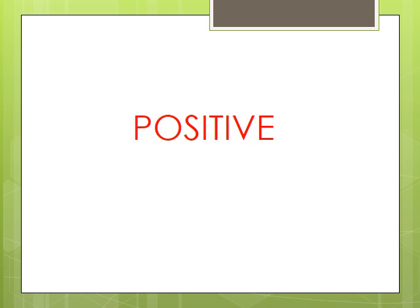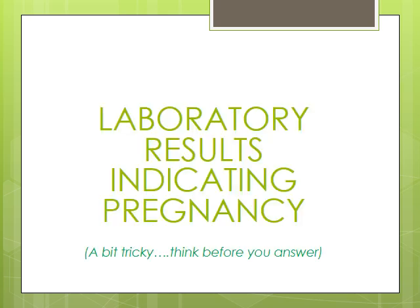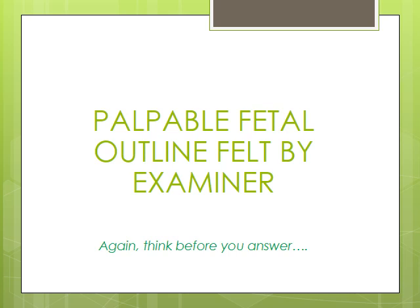It's positive. You see the baby. Laboratory results indicating pregnancy. This might be tricky, so think before you answer. One would think a positive pregnancy test means you're pregnant, but is it? It's probable. It's not a positive because other things can cause a change in our hormone levels.